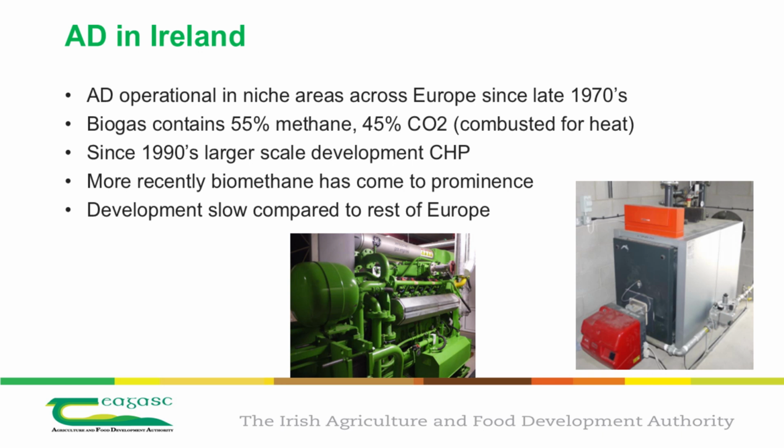And then since the 1990s, we've seen large-scale developments in the form of combined heat and power, or CHP. These systems utilise biogas to produce both heat and electricity, maximising the energy potential of the process. And then more recently, biomethane has come to prominence. Biomethane is a purified form of biogas. You're taking that raw biogas and you're taking out the carbon dioxide, the hydrogen sulfide and the water vapour, and you're purifying it into biomethane, which is the equivalent of the propane gas that's in the national gas grid.